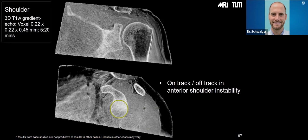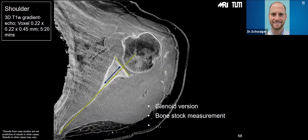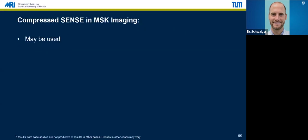We have a lot of young patients with anterior shoulder instability, and if you want to differentiate on-track and off-track lesions, you can do this very easily by just using this sequence, and also other measurements in the bony structures of the shoulder just work fine. For example, if you want to know about the glenoid version and the bone stock measurements, those work very well as well. So let's sum this up.